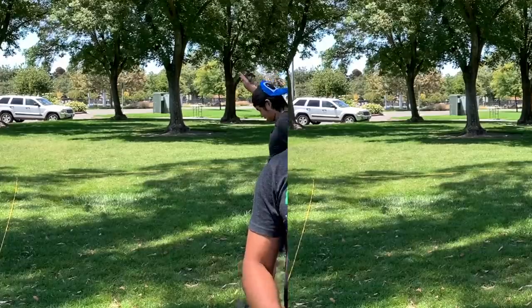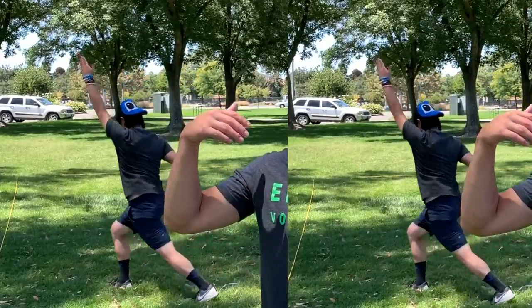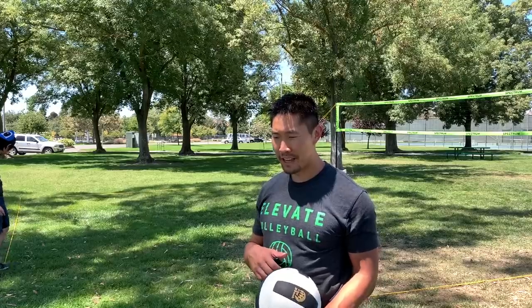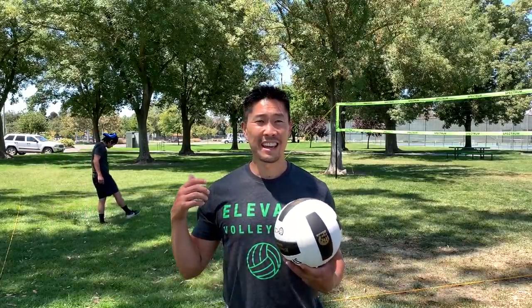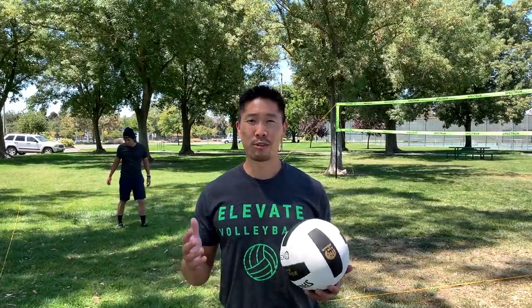Today's workout is gonna be the third week in a row where we're gonna be focusing on our right side hitting and setting. And then trying out some new movement patterns or grooving new passing patterns to continue to make our passing more precise and more efficient. So that's what we're working on today.